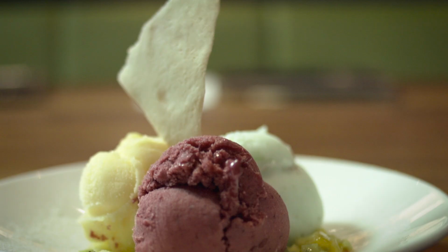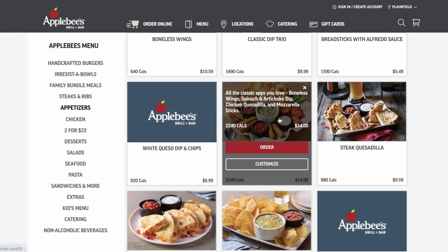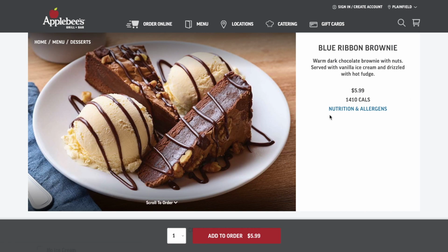Tip number one is you're gonna have to skip the appetizers and the desserts. I know, it's not very fun, but here's the thing. When you look at Applebee's menu, for instance, you'll notice that their appetizers range from about 600 calories on the low end all the way up to 2,240 calories on the high end as of the time that I'm making this video. The desserts aren't much better. They range from about 320 calories all the way up to about 1,400 calories on the high end.